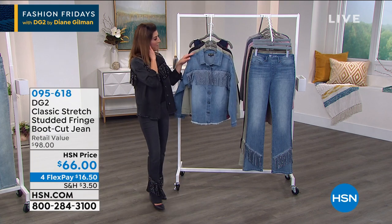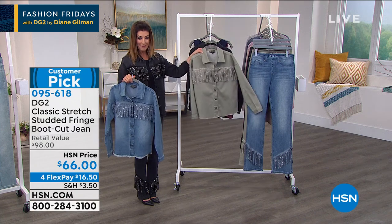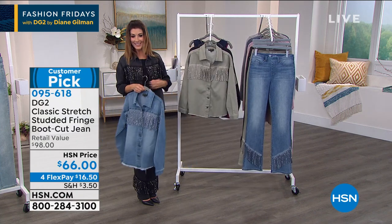So chambray is the most popular. Also want to recommend it to you in the sage or the black. Okay. Oh, I think the black is incredible. Isn't it cool?